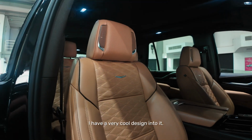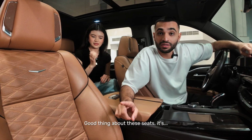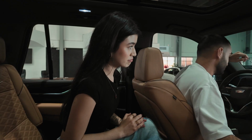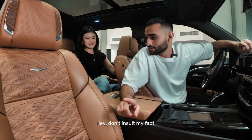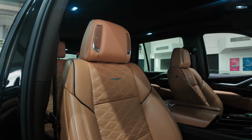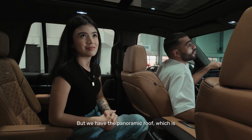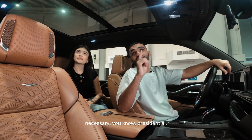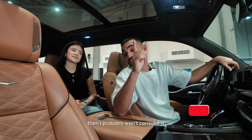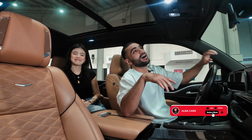They have a very cool design to them. I feel like it's diamond stitching. It's actually semi-aniline leather. Cool thing about these seats, they're actually heated and cooled. That's all you need nowadays, and that's regarding the seats in the front and the back. Then we have the panoramic roof, which is necessary in a presidential. Hopefully yours has that, because if it doesn't, then I probably won't consider it a presidential anymore. Okay, cool. Just wait, man.